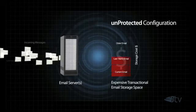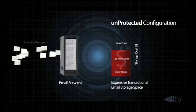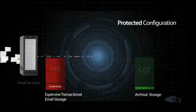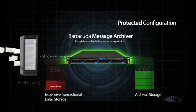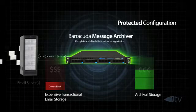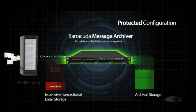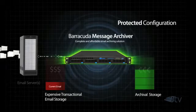You can save money by lowering your investment in expensive transactional storage, eliminating duplicate data, and utilizing less expensive storage media. Remove older email from your email server and avoid using expensive attached transactional storage by implementing the Barracuda Message Archiver. By modifying the retention policy on your email server to store only current email and installing a Barracuda Message Archiver, storing emails on less expensive archival storage has never been easier.